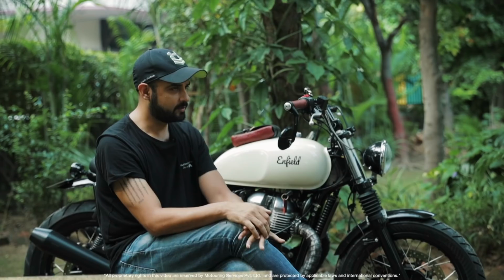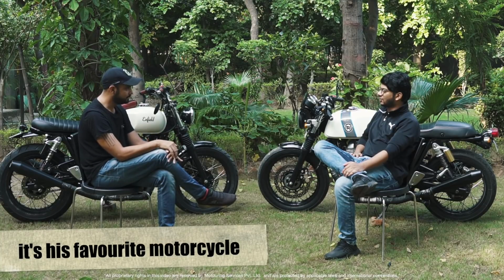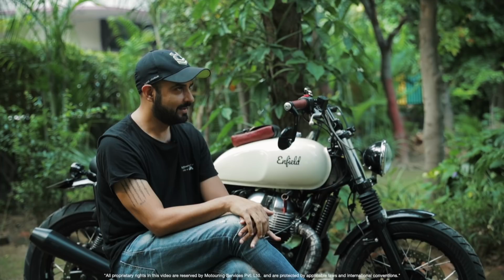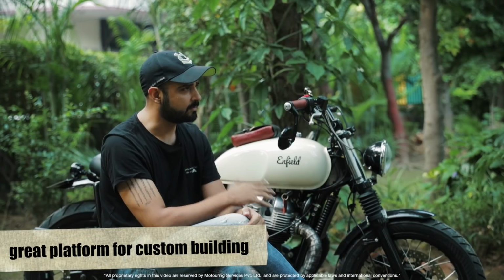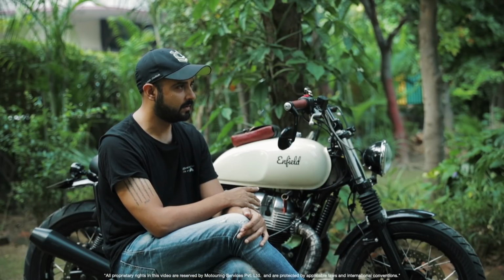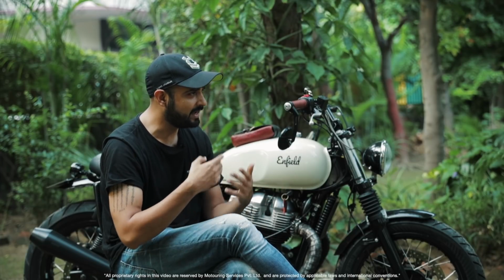What made you keep this? First of all, in my entire garage, this is my favorite bike, more than the Thruxton. Because there are reasons behind it. First of all, this is a great platform. This satiates my hunger for custom builds. I can do a lot of things on this motorcycle. In 1 year, I've transformed this bike thrice.